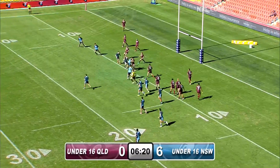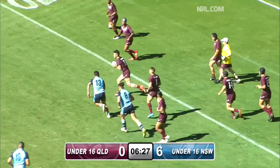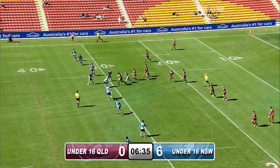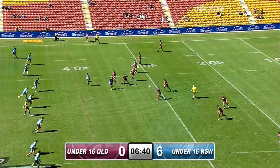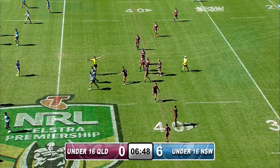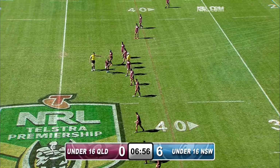Taken out the back of the scrum there by Ambroisiev, starting the game in jersey number 14. Higgins. Israel Higgins up over the 20. Finally some football for Queensland. They haven't had too much of it so far in this game. And a penalty. We'll set that run up there. Was a good solid run from the lock forward, Brendan Piakura.